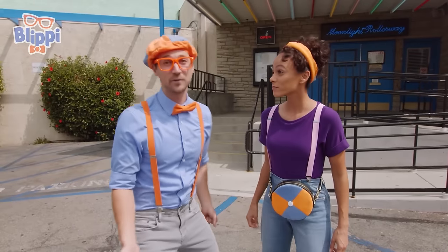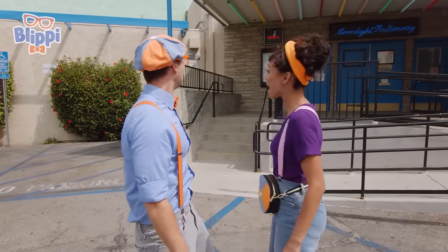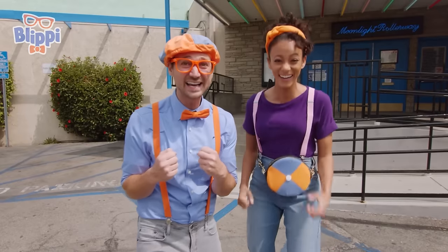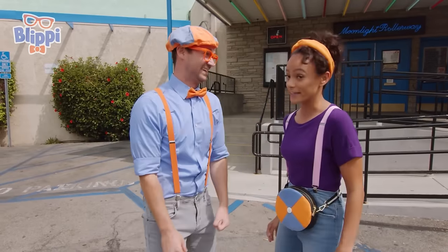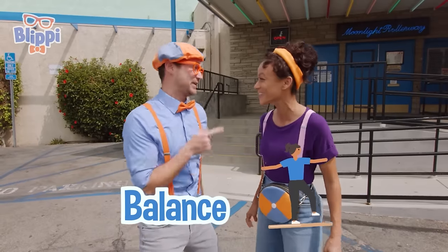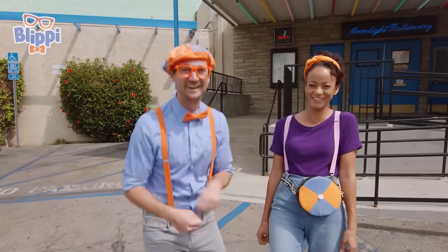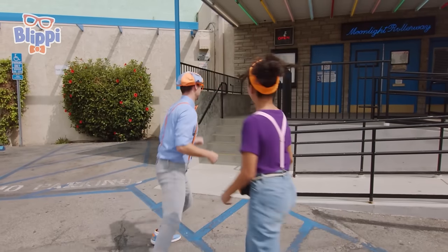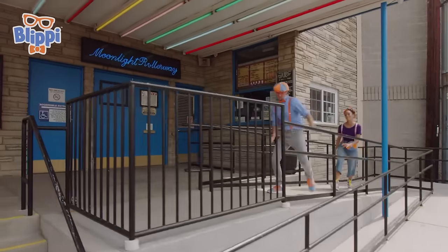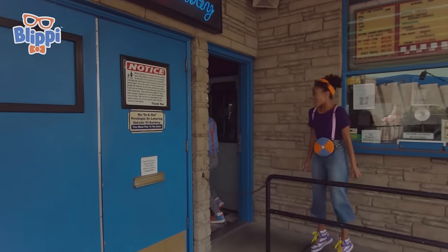Hey, Meekah, do you want to know what we're going to do today? Yeah. Check it out. Moonlight Rollerway? Does that mean we're roller skating? Yeah, it does. Have you ever roller skated before? Yeah, it's kind of tricky. You have to have really good balance. Yeah, you do. I bet you are going to do really good. Oh, we'll see. I bet you're going to do really good. All right, let's go. Yeah, come on. I'm so excited. Let's go.